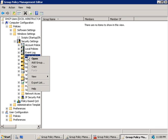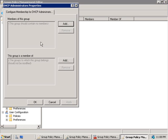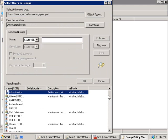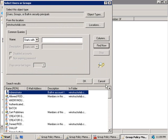So we're going to right click on Restricted Groups and then choose Add Group. Now we'll enter in DHCP Administrators and then we'll click on OK. Now in the Members of section at the top of this window, we're going to click Add and then we can type in the name of an account that we want to add to this group. Alternatively, we can click Browse, then click Advanced and Find Now, and then you can simply locate the user that you wish to add.